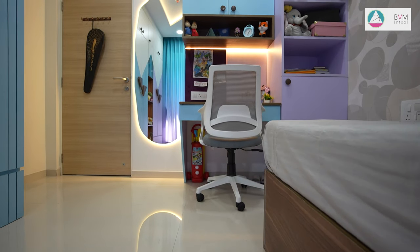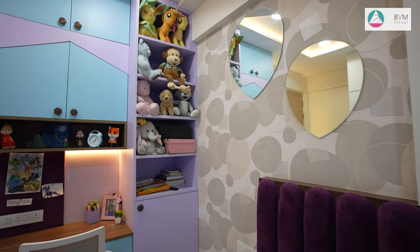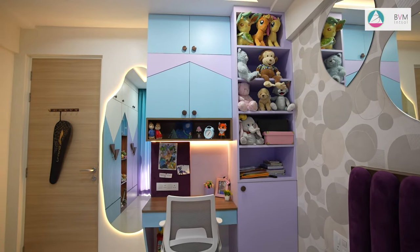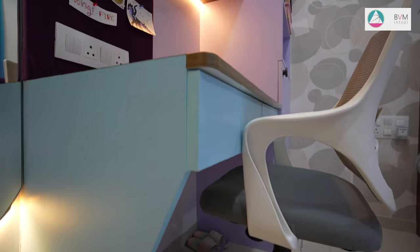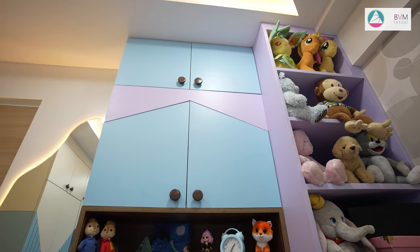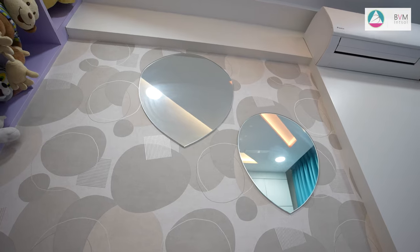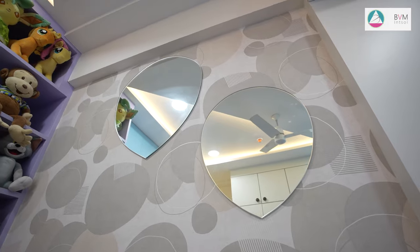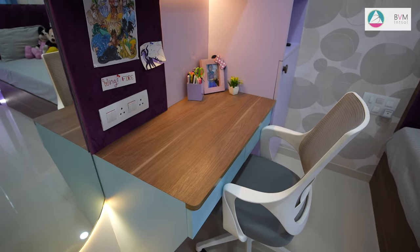A designer mirror with light below adds a touch of glamour and functionality, providing a convenient space for grooming and getting ready. A spacious study table offers ample room for both Navya and Nivan to work and study comfortably, while the huge overhead storage and right corner vertical storage provide plenty of space to keep their belongings organized. This design ensures that the room is both practical and stylish, creating a harmonious environment for the siblings to share and enjoy.